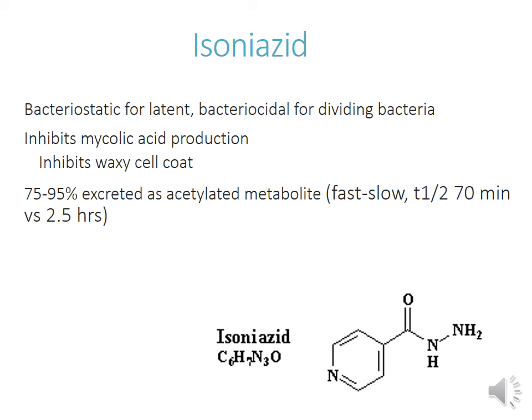Anywho, some of these drugs are going to be more bacteriostatic for latent infections, but once the Mycobacterium are actually dividing, you're going to see that these become bactericidal. This works by inhibiting mycolic acid production, and by inhibiting that waxy cell coat, you can prevent further replication of the Mycobacterium. Okay, this is our first mechanism we're going to be targeting. Notice here that this drug is also acetylated, so it is also going to be affected by people who are slow or fast acetylators, which may lead to more toxicity potentially or treatment failure.